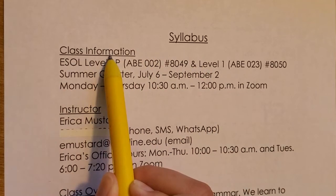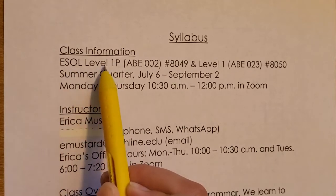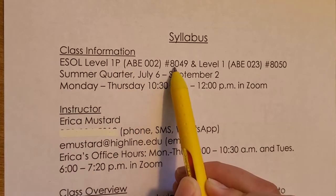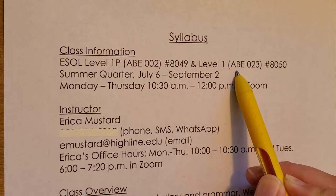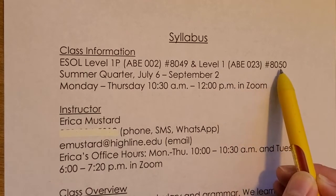Class information. Our class is ESOL level 1P, ABE002, number 8049, and level 1, ABE023, number 8050.